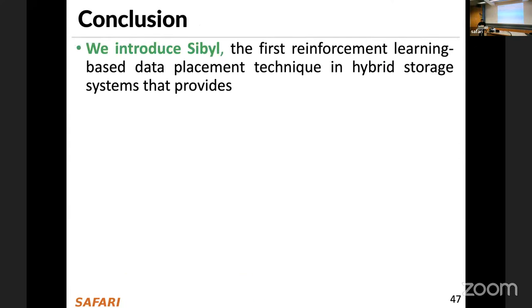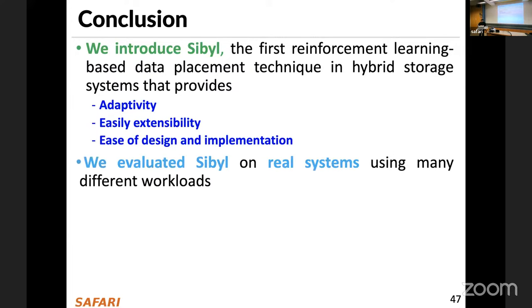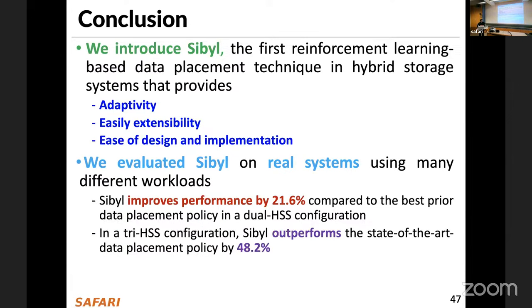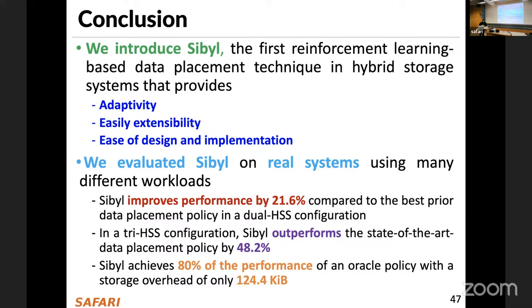In conclusion, we introduced Sibyl, the first RL-based data placement technique in hybrid storage systems that provides adaptivity to changes in workload and device conditions, extensibility, and ease of design and implementation. We evaluate Sibyl on real systems using many workloads, and it provides a performance improvement of 21.6% compared to the best prior data placement policy on a dual HSS configuration. On a tri-hybrid system, it outperforms the state-of-the-art data placement policy by 48.2%. And Sibyl is able to achieve 80% of the performance of an Oracle policy with a storage overhead of 125 kilobytes.